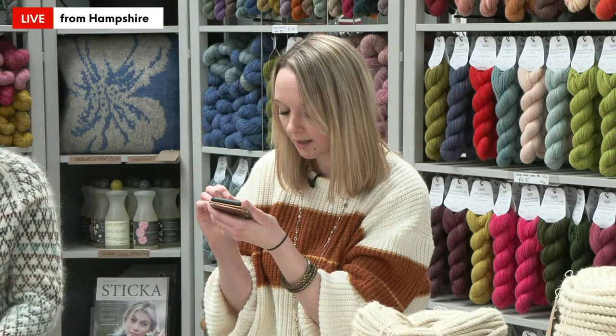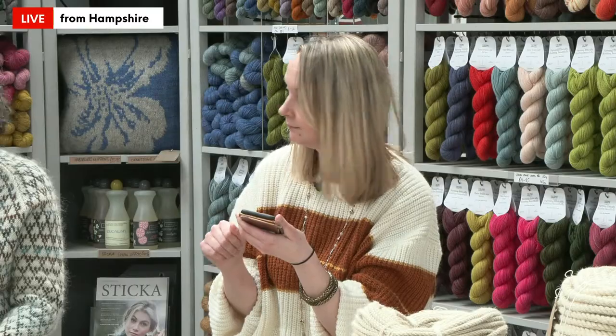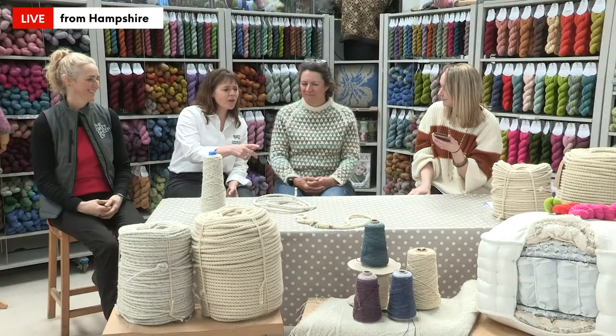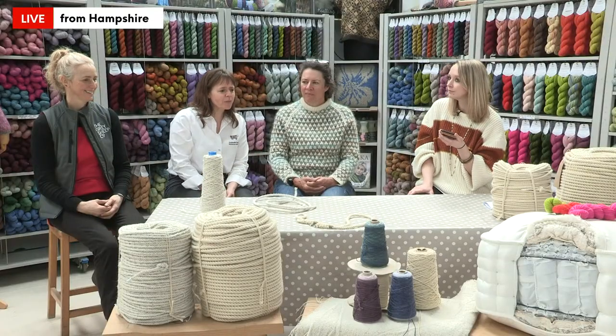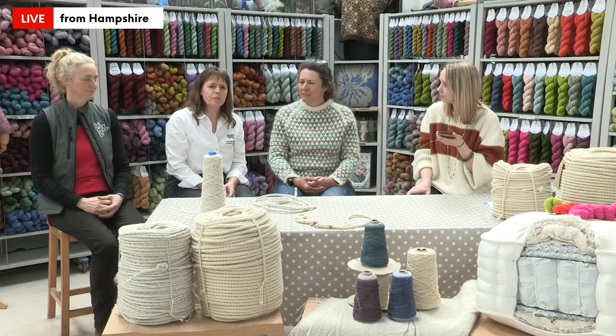Let's have a look. Can mattresses be made from wool? This is from Rudy. Right, yeah, I'll take that one. So as you can see in the forefront, we've got a mattress there. So that is made with wool. But also you can get duvets and pillows.